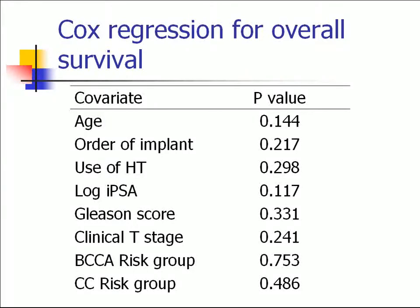In a Cox multivariate regression for overall survival, none of these covariates, as you can see, seem to predict overall survival. I guess I'm a little disappointed that age didn't, but the rest of them I suspected would not.